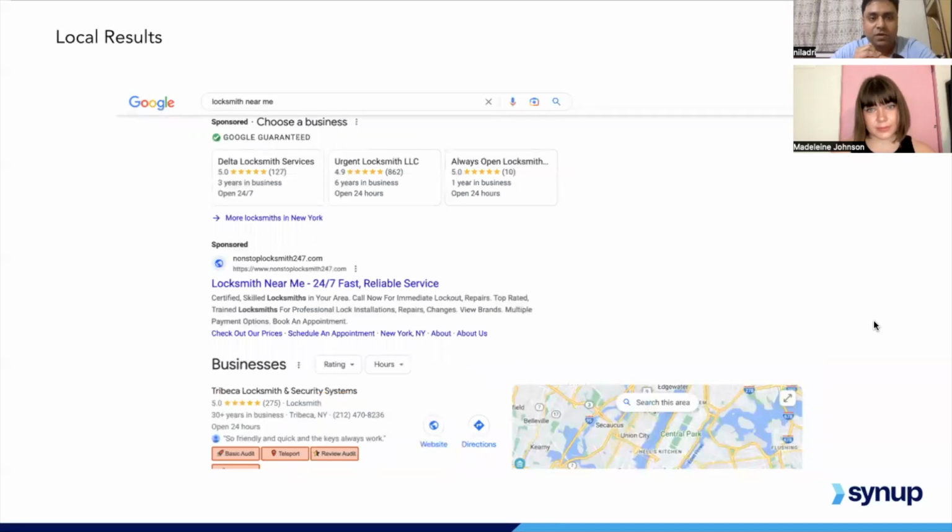Same thing for local services related to locksmith searches. The first three results, those blocks, are actually Google guaranteed local search ads. Then you have Google AdWords, and then you see the businesses one by one before the organic search results.